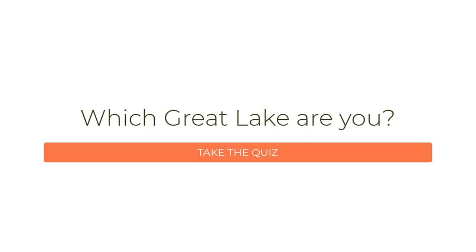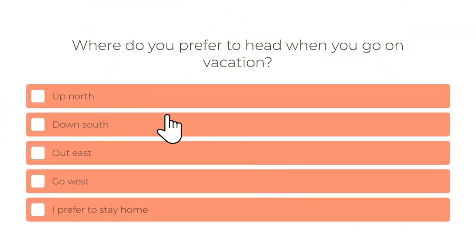All right, there we go. Which Great Lake are you? Where do you prefer to head when you go on vacation? To go up north. What is your ideal vacation? Somewhere you've never been before?